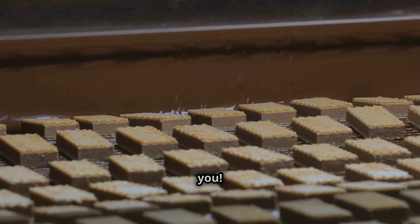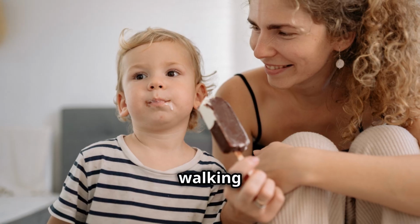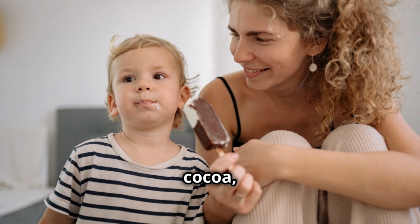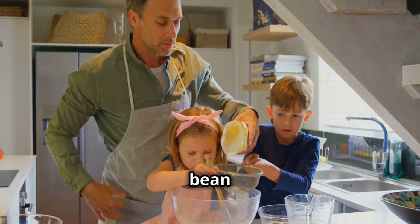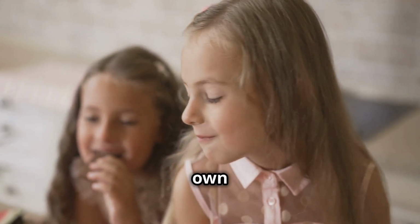Chocolate lovers, this one's for you. This place is a dream come true for anyone with a sweet tooth. Imagine walking into a wonderland filled with the rich aroma of chocolate. The air is thick with the scent of cocoa and the excitement is palpable. The kids can enjoy making their own chocolate creations, learning about the process from bean to bar. And trust me, there's nothing like the look on their faces when they taste their own sweet treats.